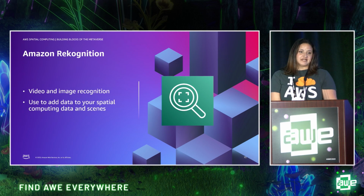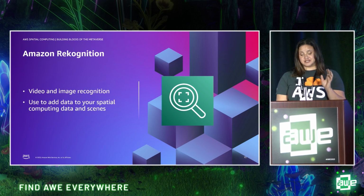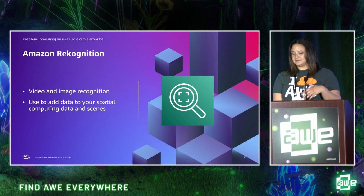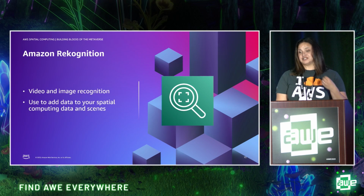I'm going to start with Amazon Rekognition. Amazon Rekognition will use machine learning to analyze video streams, pictures, things of that nature, and it'll automatically tag them with what it sees. It has a set that it comes with, but you can train it to do more customizable sets, customizable labels on more complex things. But any kind of video or picture you can integrate with Amazon Rekognition and use it to add data to your spatial computing data scenes. So you could take like your LiDAR scans and add an extra layer of information onto them automatically, and that saves a lot of time.